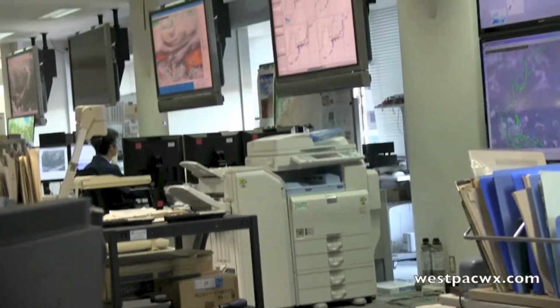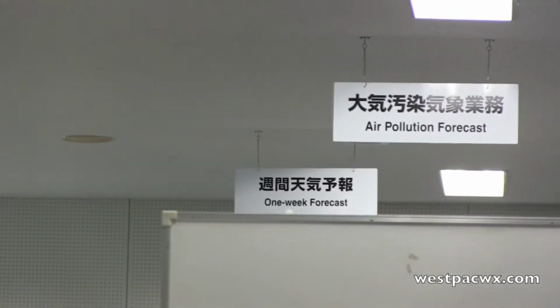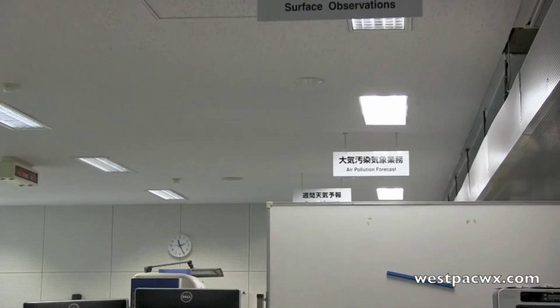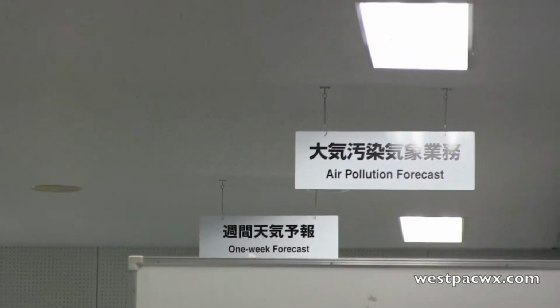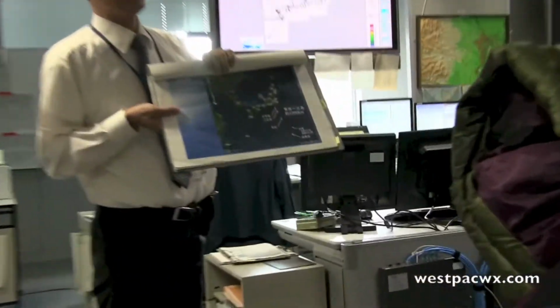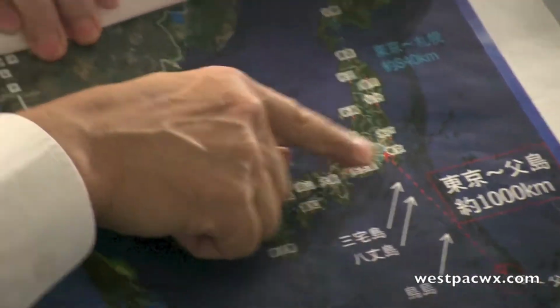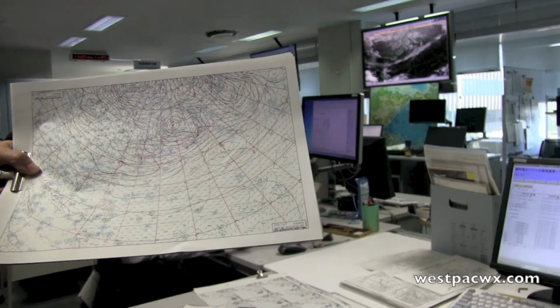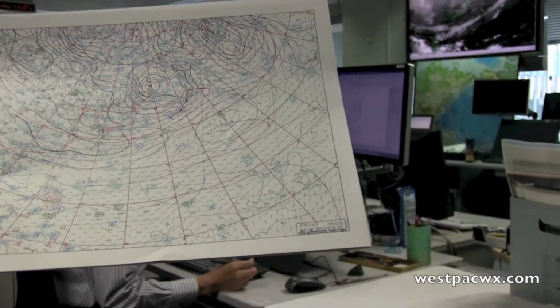But by no means is there a shortness of staff, and it doesn't mean that models are doing a lot of the work, because there was a full crew of what looks like experienced meteorologists at each one of these stations. You see the air pollution, 1 week forecast, daily forecast, aviation, tropical forecasting, the head meteorologist, and then the local meteorologist. Every single one of these stations was set and run by somebody separate, and really good news as far as the forecasting in Japan.